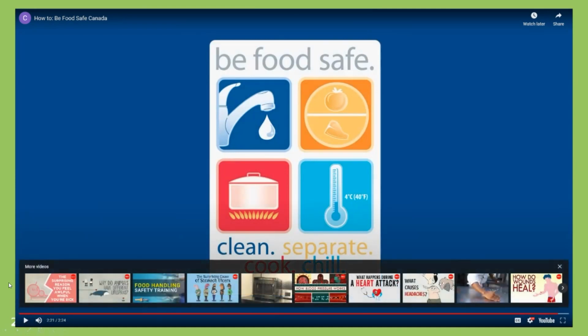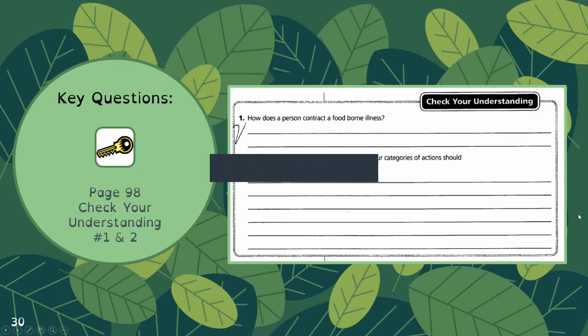So there's lots of things you could do to keep your food and your food handling practice safe, to make sure that you're not getting foodborne illnesses. All right, now you can do the key questions on page 98, the check your understanding questions 1 and 2.